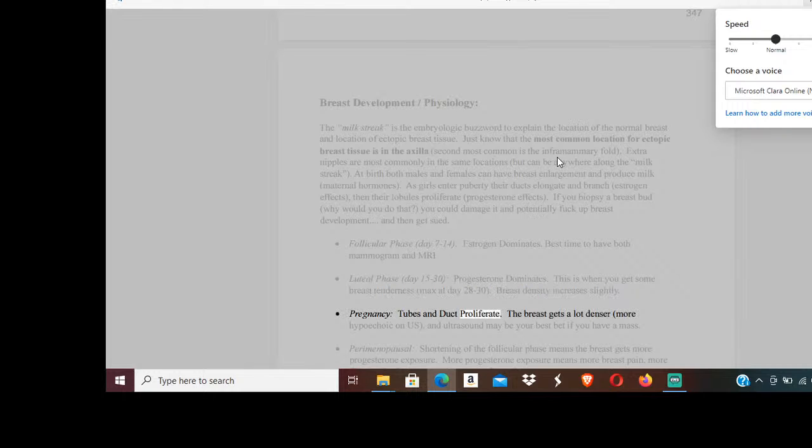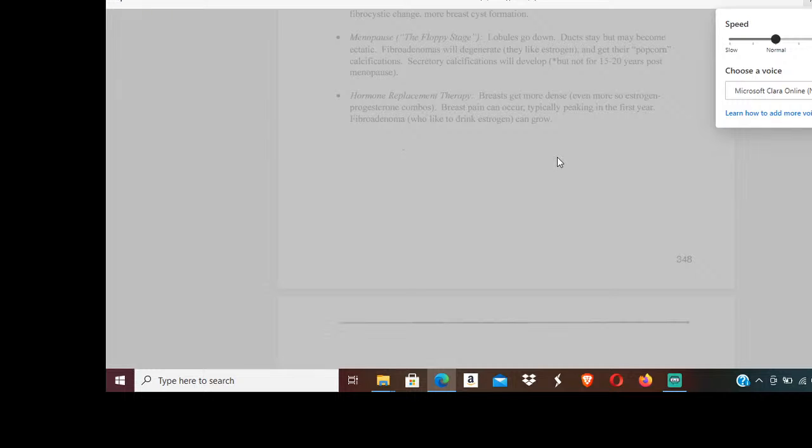Pregnancy, tubules and ducts proliferate. The breast gets a lot denser, more hypoechoic on US, and ultrasound may be your best bet if you have a mass. Perimenopausal, shortening of the follicular phase means the breast gets more progesterone exposure. More progesterone exposure means more breast pain, more fibrocystic change, more breast cyst formation.